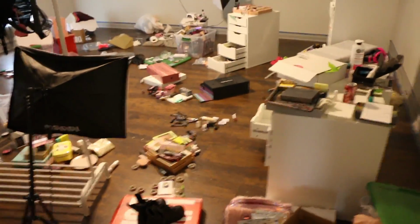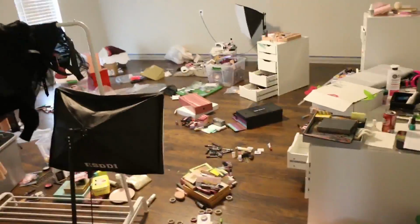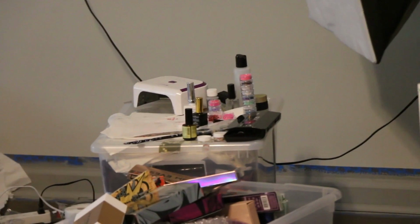Here is this right now. It's pretty much just accumulating all the new stuff that I keep getting and putting right here. And then I'm doing my nails literally on this thing. So if you see a nail video on Instagram, that's where I'm doing it, on this little container here. So let's get out of here.